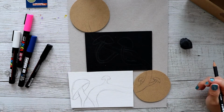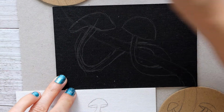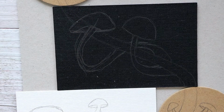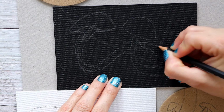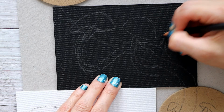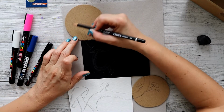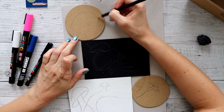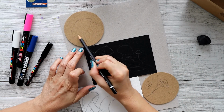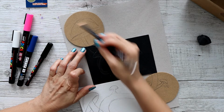I don't know if you can see that. Just a little mushy there. Then I might even have this one. It's just going to be a bunch of mushies everywhere. And then we've got the big boy right here.